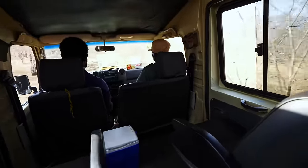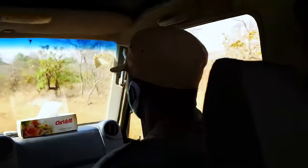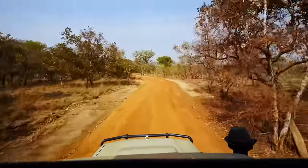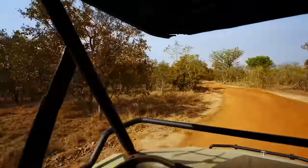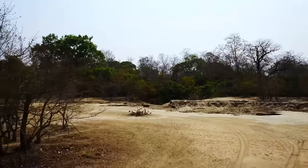These are Patas monkeys, and they have decided to dwell on the ground because they have a speed of 55 kilometers per hour, and they live in multiples of females managed by one alpha male. There's another water hole here to the right, and there's a few more crocs. Hopefully we see an elephant there.